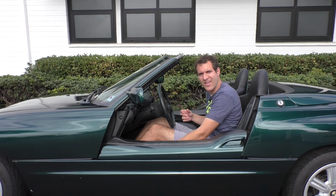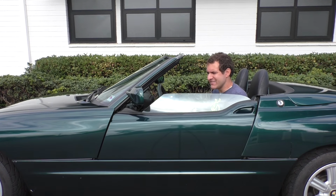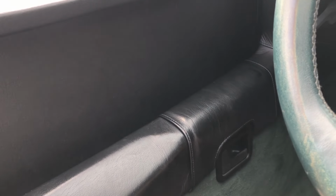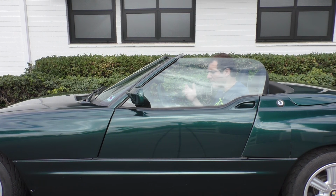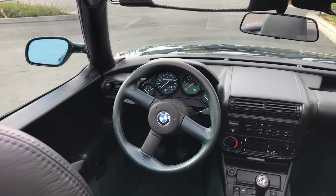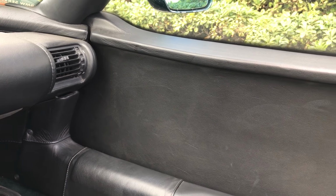You pull it, and the door closes. And so now the door is closed, just like in any normal car. In fact, sitting here in this position with the door up, this looks just like a normal car with a normal driving position, except for the fact that the door panel has basically nothing on it, which is unusual.